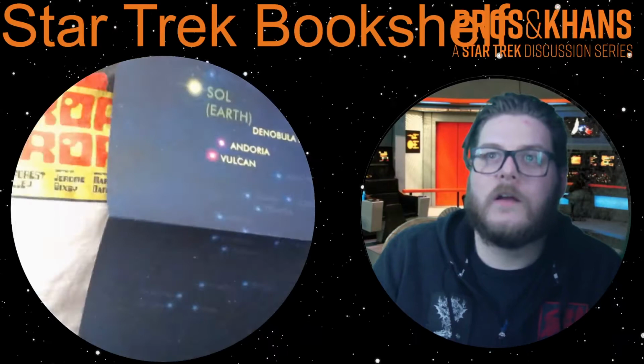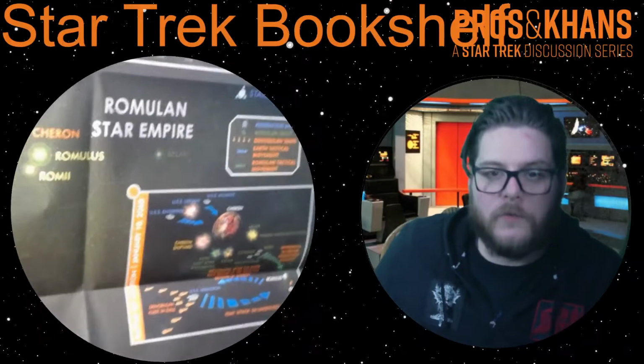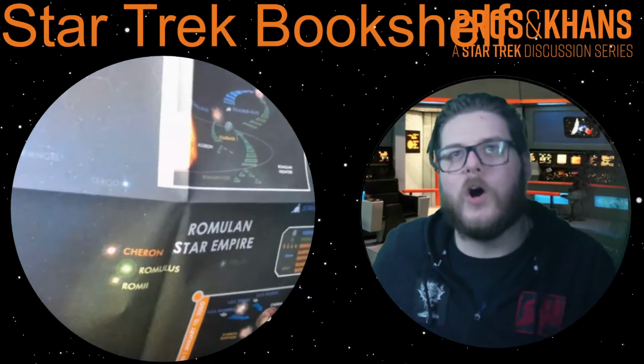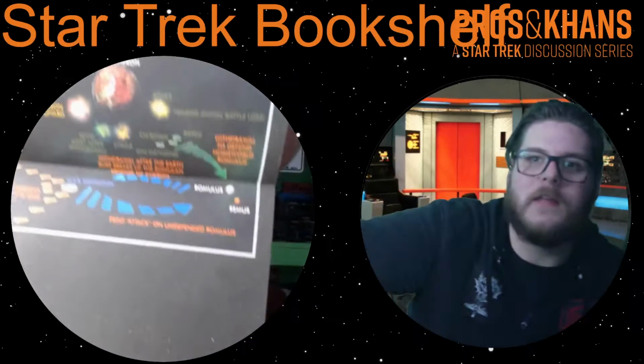Because this is pre-Federation, because at the bottom here you've got Earth. Did you ever read any of the Enterprise books on the Romulan War? I did. I read three of them. They're pretty good. So this one's cool because you have Earth kind of off to the left, but you have Andoria and Vulcan, which are two of the founding members of the Federation along with Tellarites. And then you have Denobula Prime, which is a callback to Dr. Phlox, who is Denobulan. But then you also have Romulus and Remus as the two main planets in the Romulan Empire. And on the right side, the battles and the troop movements in the Romulan War. That's sick. Dude, that's sick.